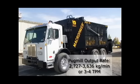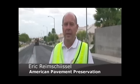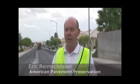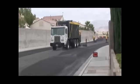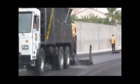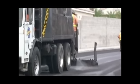American Asphalt has been in business for 22 years. I started this part of the business with American Asphalt in 2001, and our first machines were Macropavers. We bought 3 at that point, and we're very happy with them. We have 2 more. We have a total of 5. We feel that their production is very good, and we have not very many breakdowns at all. That's what we like about them, is they're good production machines, and we just don't have any problems with them.